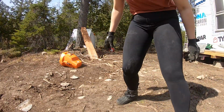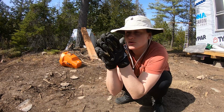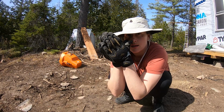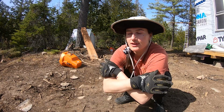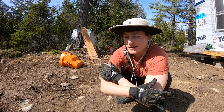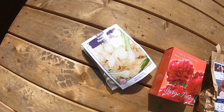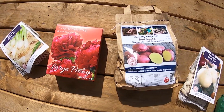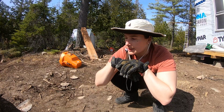All right, so we milled for the day and it was exhausting. So we may or may not be buying a mill, like an actual mill. So that's good. In the meantime, I bought some seed onions, some seed green onions, some seed potatoes, and strawberry seeds as well. So we're gonna try and plant those.